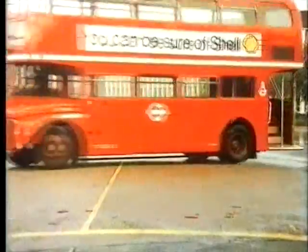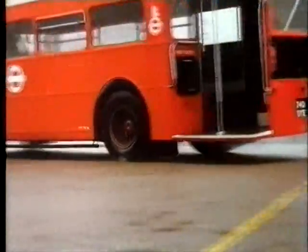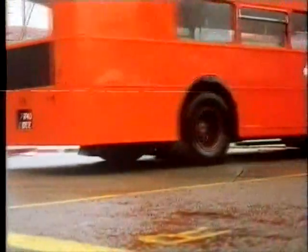And on our first trip up into Crystal Palace, as we rounded the roundabout into the first stop, I found that it was so light on the front wheels that when I applied the brake, it skidded. And it frightened the life out of me, I must admit. It frightened the passengers waiting at the stop as well.